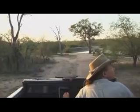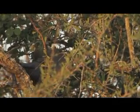Who are you? It flew away. You still see him through there? Oh no, not really. I don't think I've got it on my list. I'm trying to capitalize now on these last few drives. Storks, eagles, kestrels, francolins, coots, cuckoos.